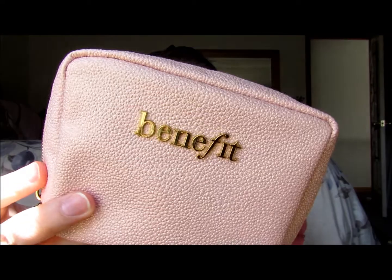So my boyfriend also picked this up for me because I was asking him, you know, should I get the full size or should I get this little kit? It comes in a really pretty little makeup bag. It's like pink with gold shimmer. And I guess they gave a little tips and tricks book. They all come wrapped up in this cute little tissue paper, which I'm destroying.